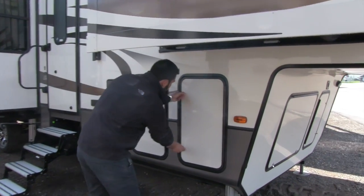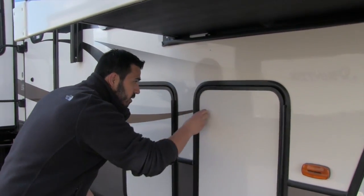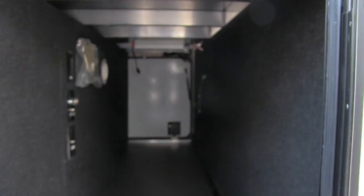Right here is one of the 2 propane tanks. You can see there's a 30-pound tank on this side, 30-pound tank on the other side as well, for a total of 60 pounds of propane. Open this up. This is going to be the pass-through storage here. So nice tall storage, which is good.